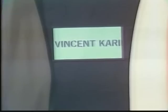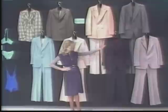Next, suits for the man of the house. Vincent Carey designer suits: four leisure suits and four hand-tailored men's suits, all in the newest fabrics and styles, hand-tailored and furnished by Vincent Carey. Also, these sports outfits.